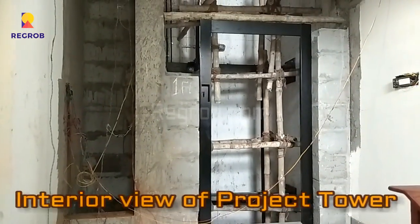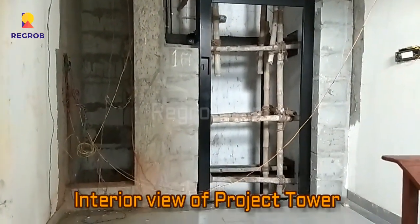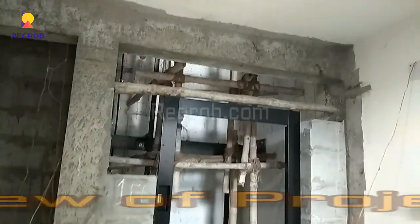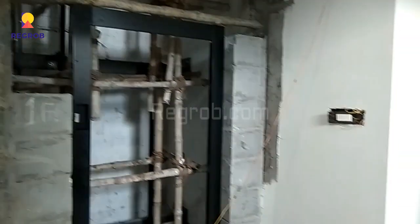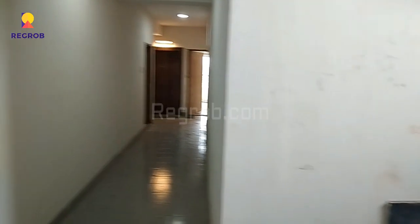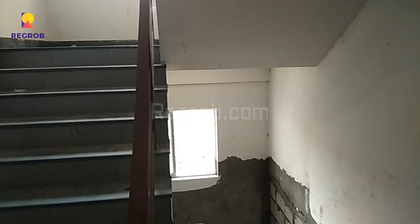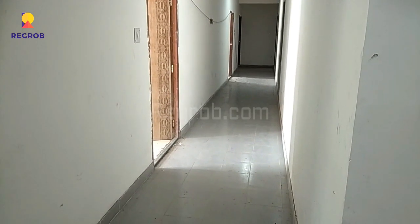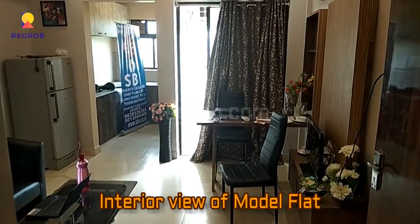And now we are giving you the interior view of the project tower. As you can see in front, this section is for the lift facility. Here you can see the corridor, the staircase towards another floor. So this is the interior view of the tower, and here you can take the interior view of the model flat.